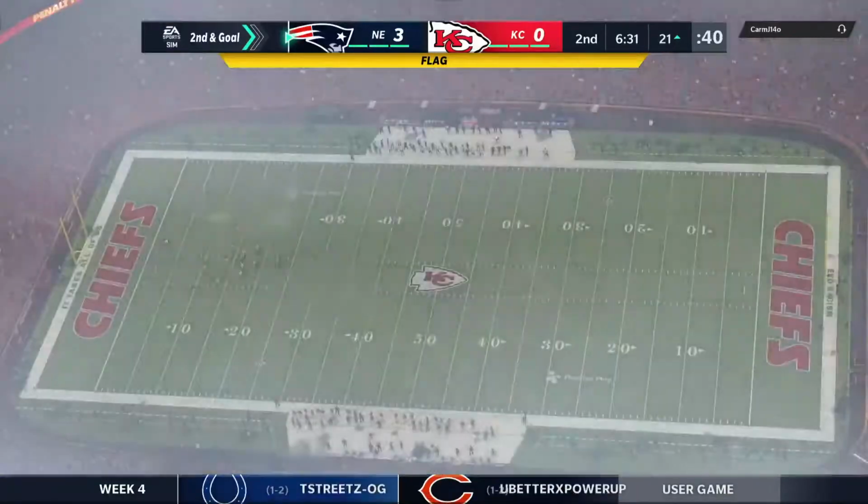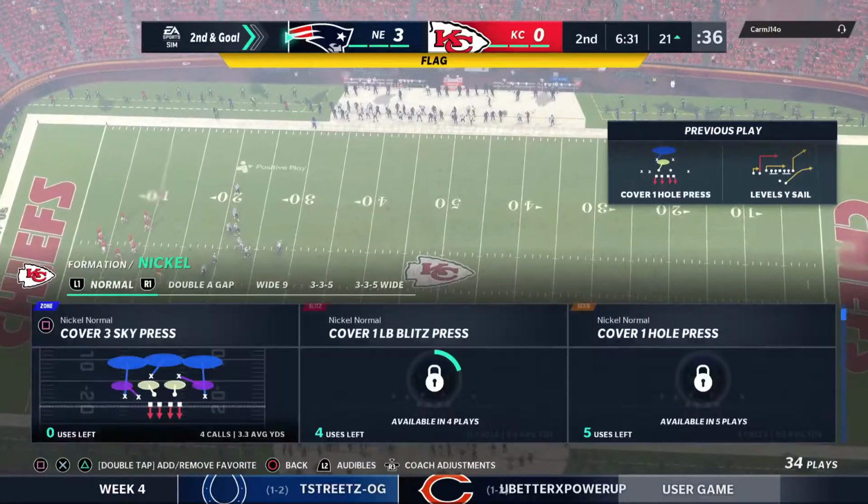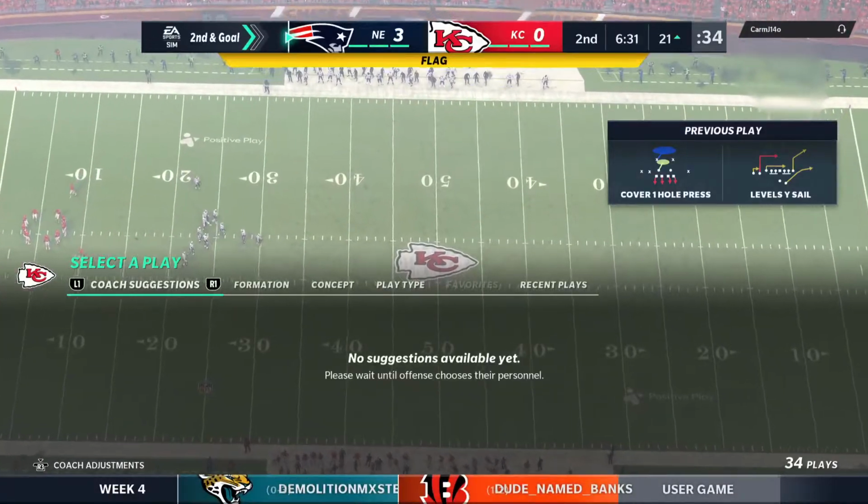Now flags come in. Looked like one of the Patriots might have moved. That's going to set him back 5 yards.